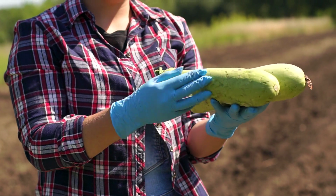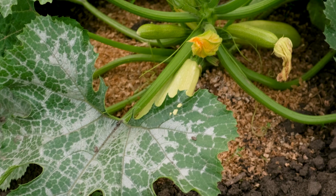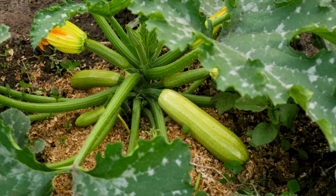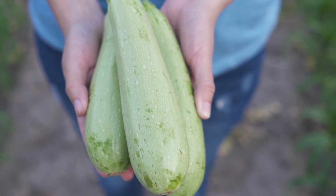Of course, we're talking about zucchini and other summer squash. These plants truly embody the plant it and forget it principle, at least for most of the growing season. Their main advantage is their phenomenal resilience and resistance to most common diseases and pests, especially in the early and mid stages of growth. The reason is simple.